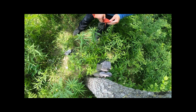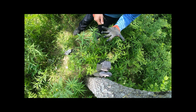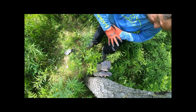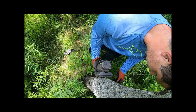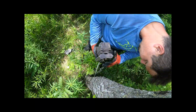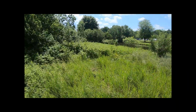Just so I don't sweat up the camera a ton. Just gonna put these gloves on. You can see there's pine sap all over them. Chainsaw, gas probably. I'm not too worried about that. But so lift up here, give myself a slack, unclip it. That's that.